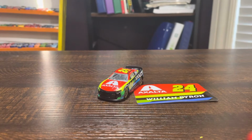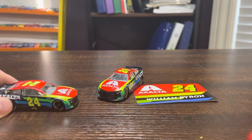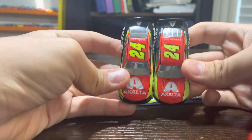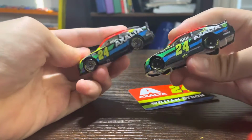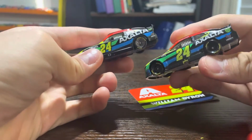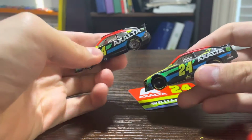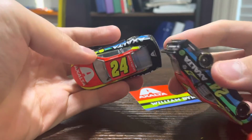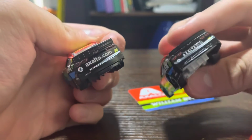It took me a while. So here is William Byron's 2021 car. So obviously the color scheme is the same, except the 24 is in the middle in the 2021, and that's now moved to the side. The Axalta on the side is moved to the side, but obviously the back is a lot different.